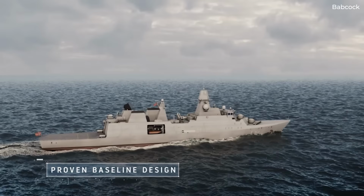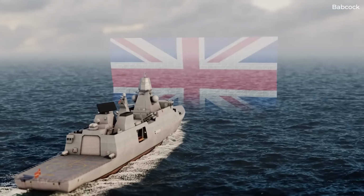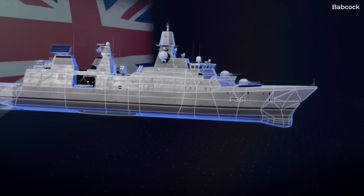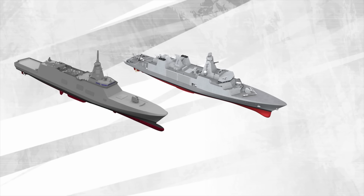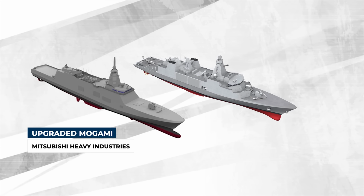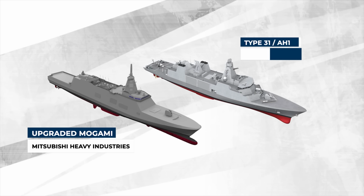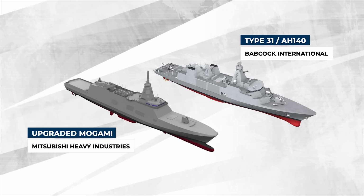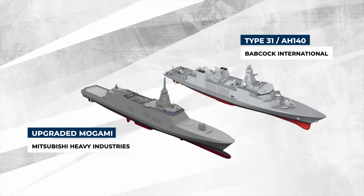Is the Type 31/Arrowhead 140 the best frigate for New Zealand? That's the big question for today's video, as the country is currently in the process of deciding on a design for its next warships. Just two designs are up for serious consideration: the upgraded Mogami-class frigate from Japan, known as the new FFM configuration, and the Arrowhead 140, known as the Type 31 Inspiration class with the UK Royal Navy, or Balaputradewa class for Indonesia's Navy.